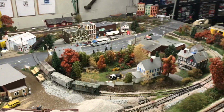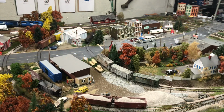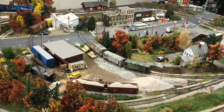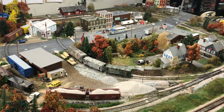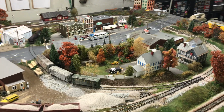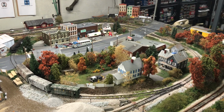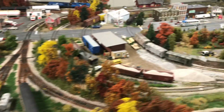I have currently probably close to 70 cars on the layout right now, and our capacity is about 80, but that's definitely a tough. That would be more of a 1980s type of feel to the layout. So that's when things are really booming then. So we kind of drop off a little bit for the cars. So that's pretty much the quick layout tour.